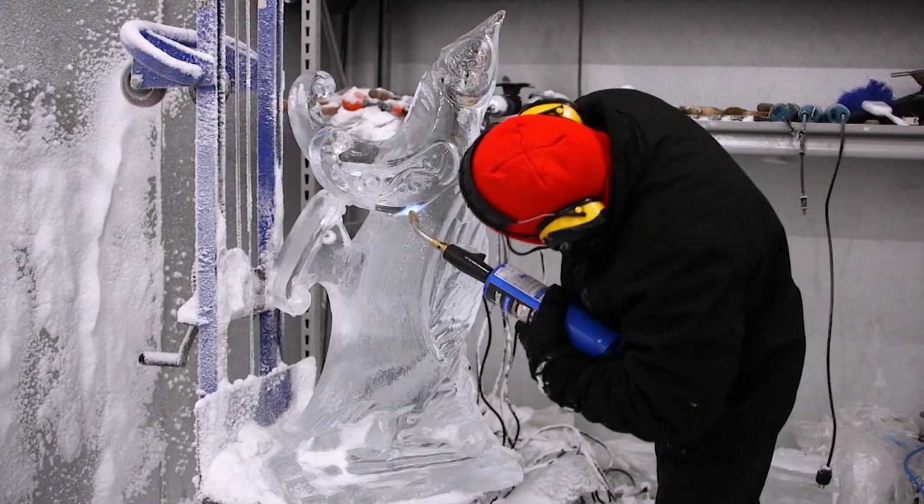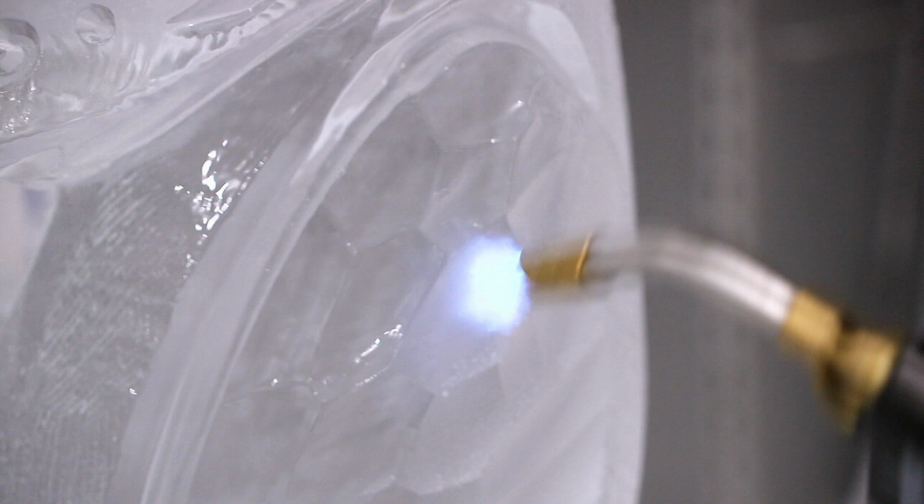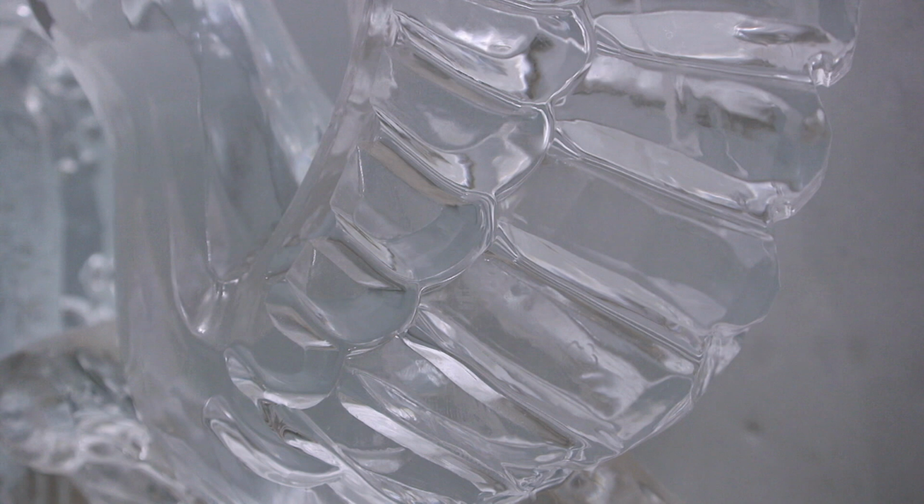And in the end, I use the torch, the fire, to melt down the surface to make it look like glass. I do like the crystal look. The ice is clear, and I try to show that clearness and purity of the ice too.